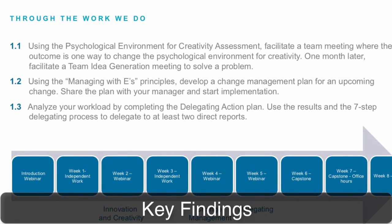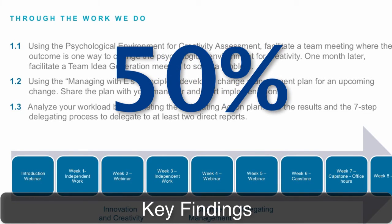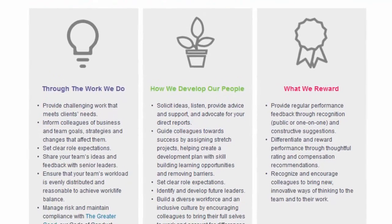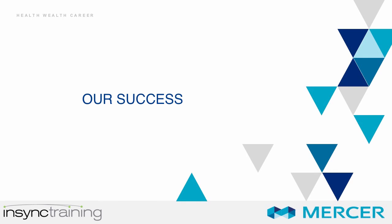them to continue. Our early data suggests that we will exceed our goal of having 50% of program graduates successfully complete accreditation through completion of 3 approved capstone projects. This is a major win, and it validates that behavior change has occurred. We're proud of the Managing at Mercer program and its renewed focus on the People Management Charter. We know our success equals the success of the participants, which equals success for Mercer.